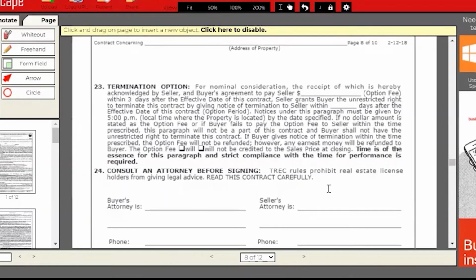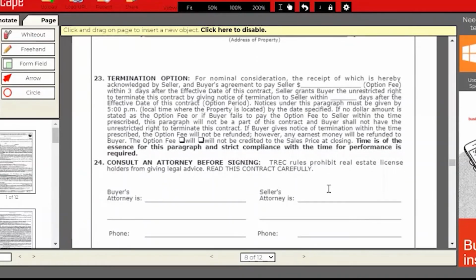Okay, option period. This is important. All right. Option period. This starts the day after. I think I did another little video on this one too, but really it starts the day after the executed date, the effective date, of the contract. So you say you have a 7-day option and you go under contract on the 2nd of the month. The 3rd is day 1. That's when you start counting. So the day after it's signed and executed is day 1.